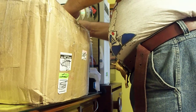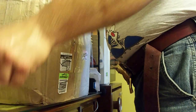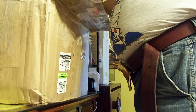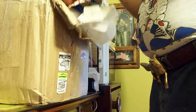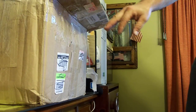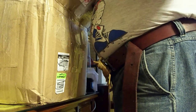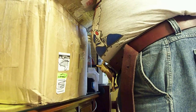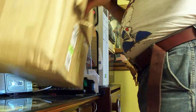And I'm assuming that in this box is a Numicron clock. And a movie. Bubble wrap, of course. CD. And a very familiar looking wood box.